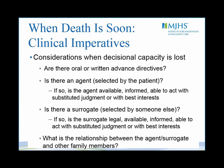If there is no agent, then we try to identify a surrogate decision maker. And in some states, of course, this is prescribed by law, and in others it's not. The bottom line is that we identify a surrogate, and we want that surrogate to be available. We would like that surrogate to be informed, and we'd also like to be able to be reassured that the surrogate can act with either substituted judgment or in the best interest of the patient.